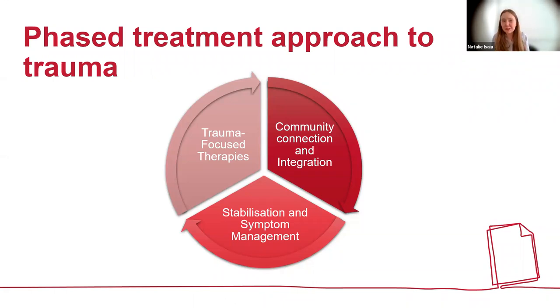So if this is for psychologists, why am I talking to you about it? Because actually two thirds of this, you guys do. Whether you're a project worker or a hostel manager, you're doing two thirds of this.